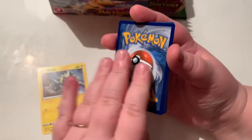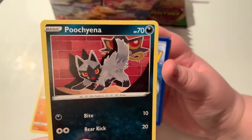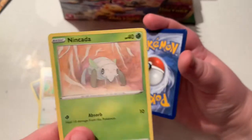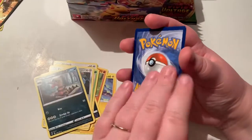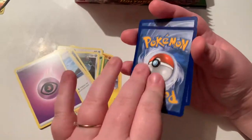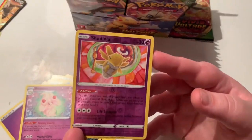So we start off with Blitzel, Rockruff, Puccina, Picky Peck, Nincada, Excadrill, Crocorock, Nessa, Energy, Alchemy, and a Reverse Holo Shed Ninja.